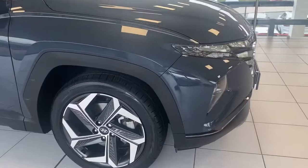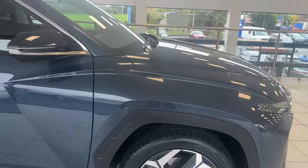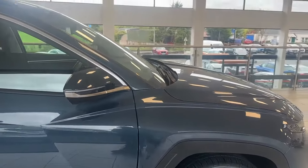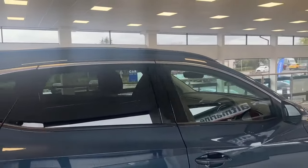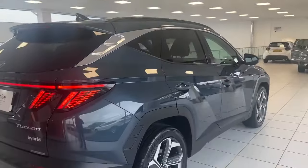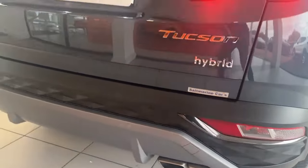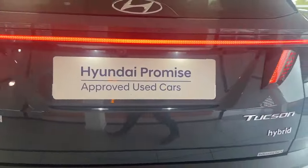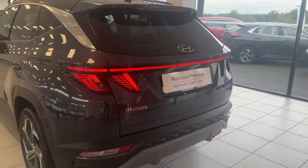And just moving around to the side here, you have those stylish 19-inch alloy wheels. You have your integrated indicator in the wing mirror, along with that nice chrome finish around the windows there as well. The rear windows are also tinted in this vehicle, and as you can see from the back here, you have your rear sensors along with your reversing camera, and you have that nice LED rear lights there as well.